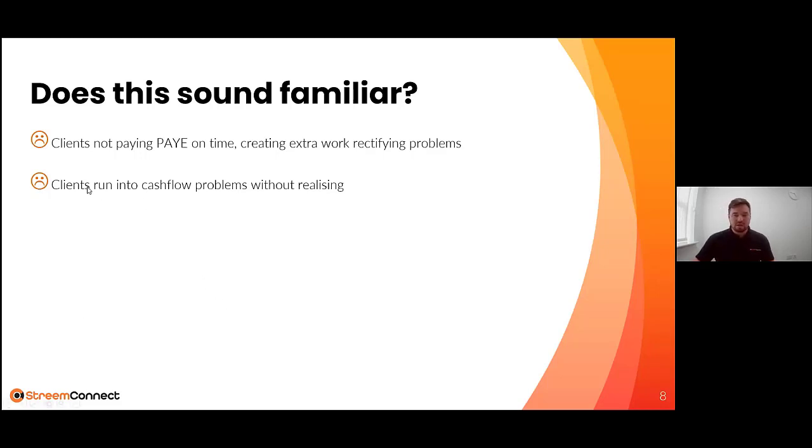And this second point is clients running into cash flow problems without realizing. Business owners are busy and they might not always check their bank account on a day-to-day basis. So Streem's a solution for that.